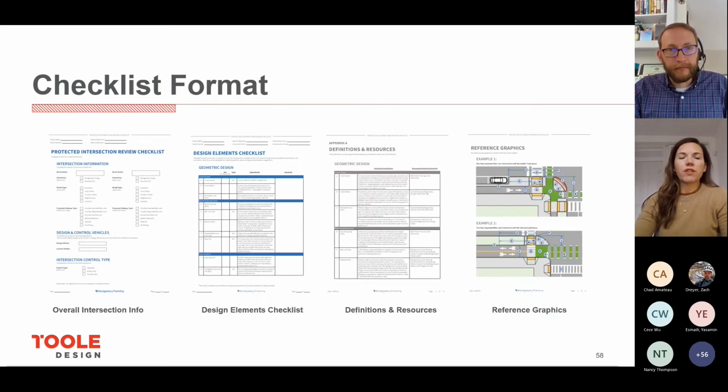So the format of the checklist is really these 4 components, starting with the overall intersection information that you'll fill out one time, the design elements checklist, which goes through each of the elements that we've talked about in entirety in this training. And then there are 2 different resource documents that go along with this checklist. One is this definitions and resources guide, and it directly aligns with the checklist, so you can have that referencing back and forth. And then the reference graphics: there are 4 different example intersection designs for you to look at. So there's side paths, there's 2-way bikeways, there's intersecting with no bikeway, there's 1-way. So lots of different options for you to reference, as well as all of the tables and figures that we've been talking about throughout this presentation so far.